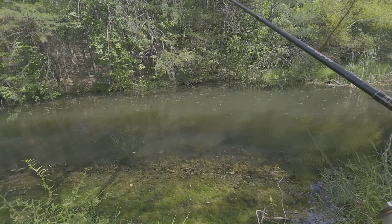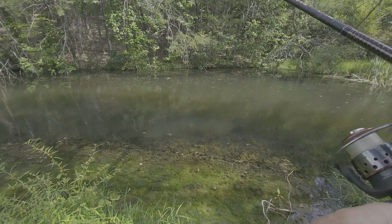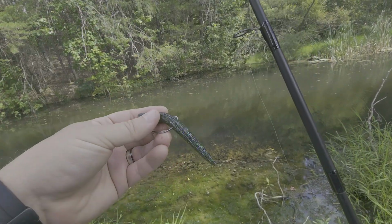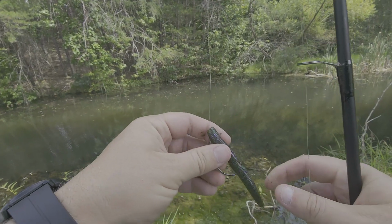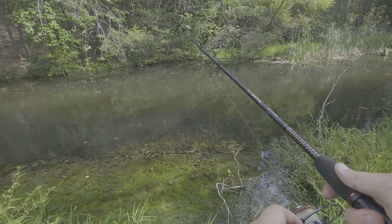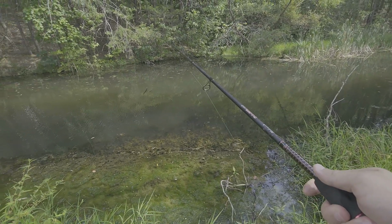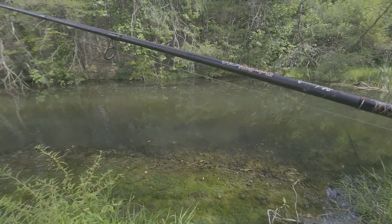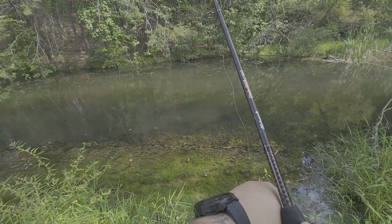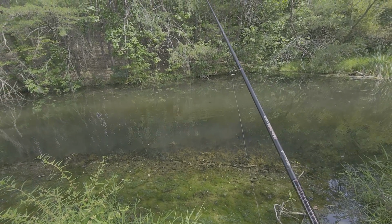Oh, got it. Take it off. Dang it. Looks like it bit the bottom half off. Actually, this is the second one I've got a bite on. He took the bait, and you can see him taking the line, but he got off.